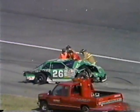Good perspective of the crash and how most people avoid it. There is Hut Stricklin's contact with Brett Bodine. We see some sheet metal going across, and there is that Rich Bickle. Looks like Rich Bickle spinning out. And there is, looks like maybe Jimmy Spencer also.